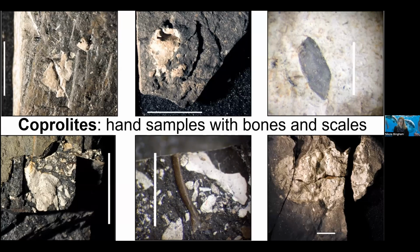Now, unfortunately, the bones were too fragmented and too small to actually identify what fish they may have come from, but we do know they are basically fish bones. And in the pictures here, it can be very difficult to see the bones unless you know what you're looking for. The easiest one is the bottom middle one here, which is actually a blow up from the one to the left of it. And then, like I said, the top right is a fish scale.